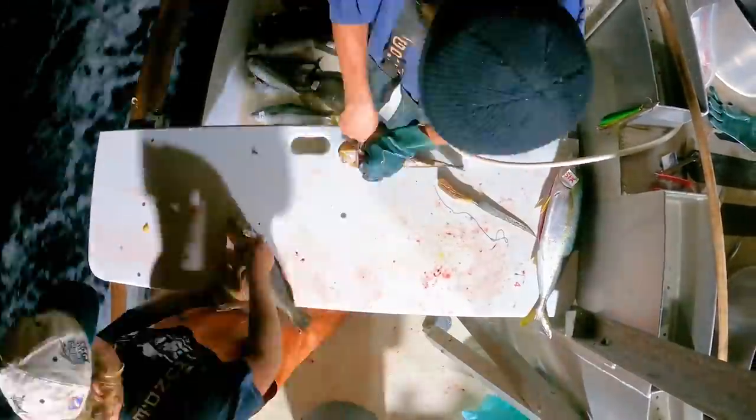And now they live. It's time to clean the fish. These guys are about to do work. So basically on this trip, you can choose whether you want them to just gut them, take the heads off, or you want them to fillet it.